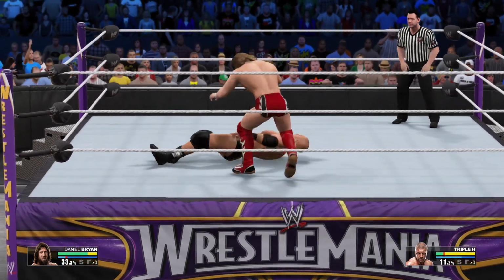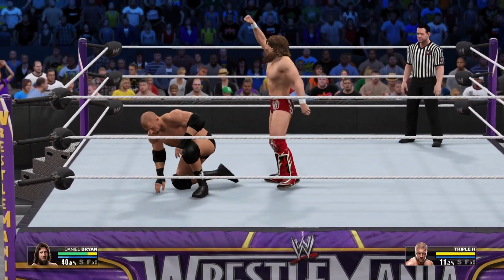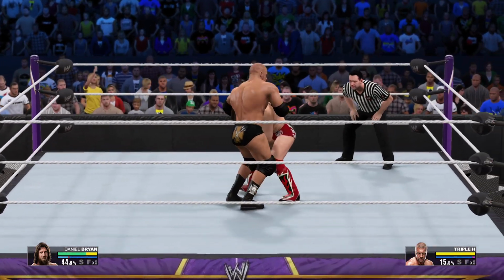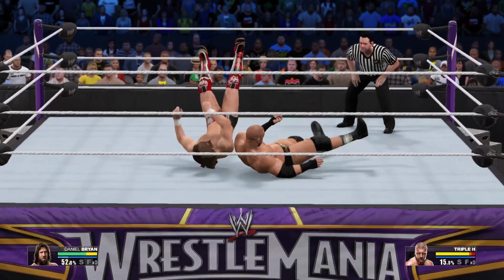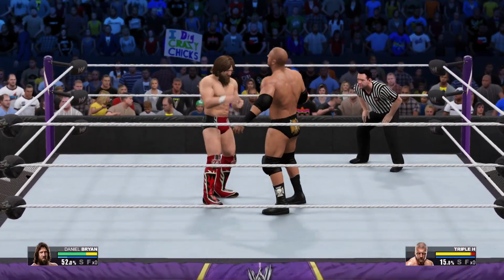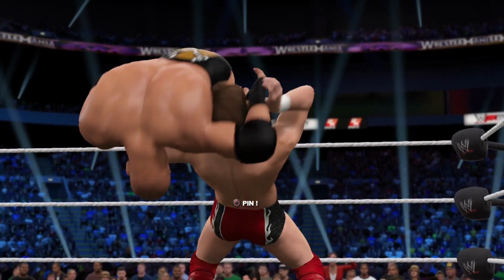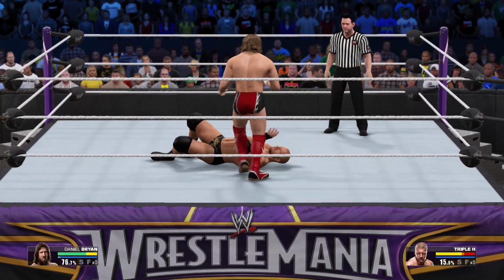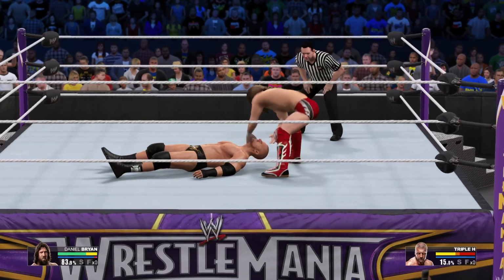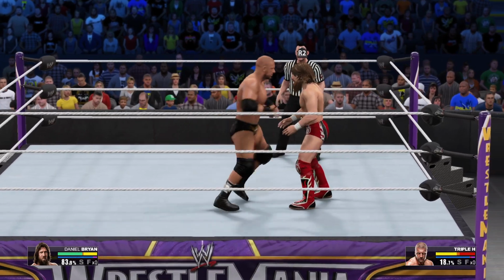Work is being put in by Daniel Bryan. Daniel Bryan is just so dangerous. This match has swayed his way very quickly here. He gets out of trouble there. He saw that one coming.